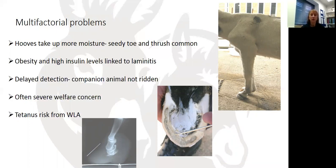So you've got a picture in the middle there of a classic white line seedy toe type infection, where a mixed fungal and bacterial growth is eating away the keratinized laminae between the sensitive laminae and the hoof wall. That all needs to be cut away. We have a donkey on the right that's been allowed to walk around with severe pain in its feet, and its shoulder muscles have wasted, and it's really not comfortable at all.